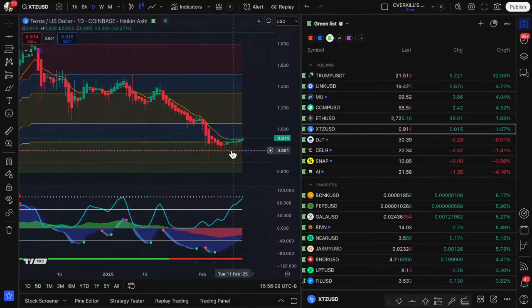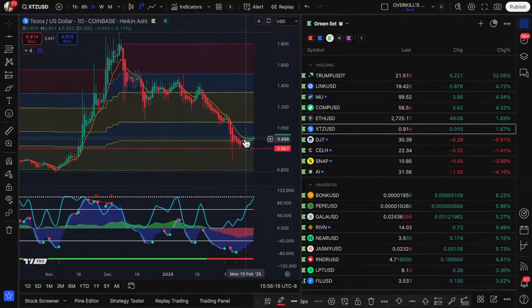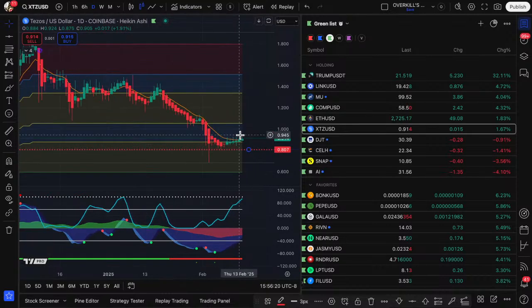79 cents is what we're watching here on XTZ. Again, another really good project here. Was up here at 180 back in December. It dropped all the way down to like 70 cents. And now we're literally just sitting here breaking out over the 9.